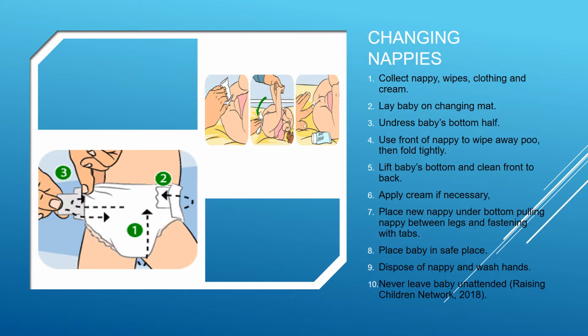Lift the baby's bottom and gently clean the area with baby wipes, wiping front to back. Put on nappy cream. Take a new nappy and place under your baby. Pull firmly against the bottom, then fasten it using the tabs. Fold the front of the nappy down to uncover the belly button. Redress your baby, place your baby in a safe area, dispose of the nappy, and wash your hands.